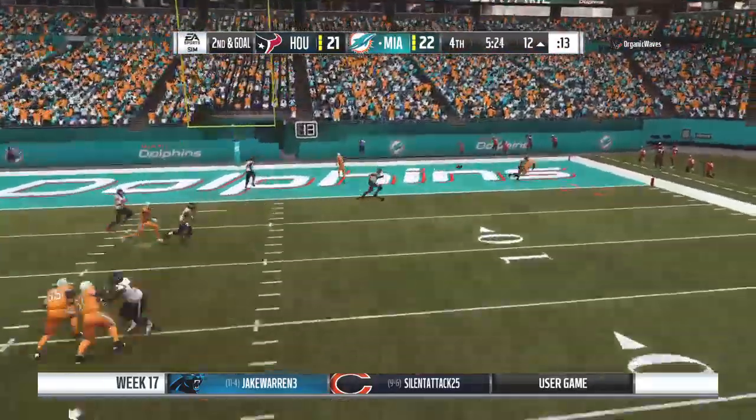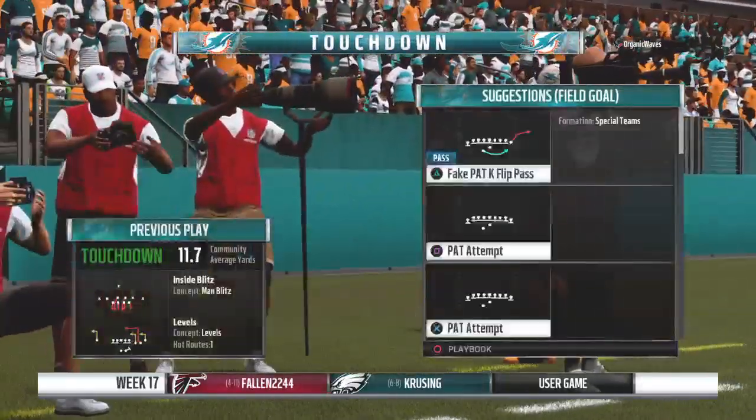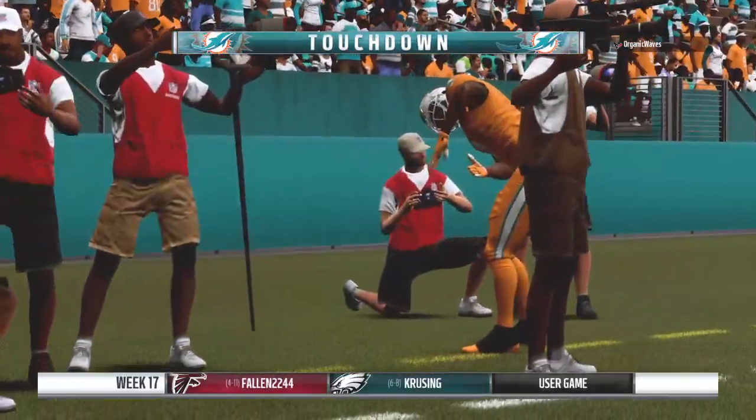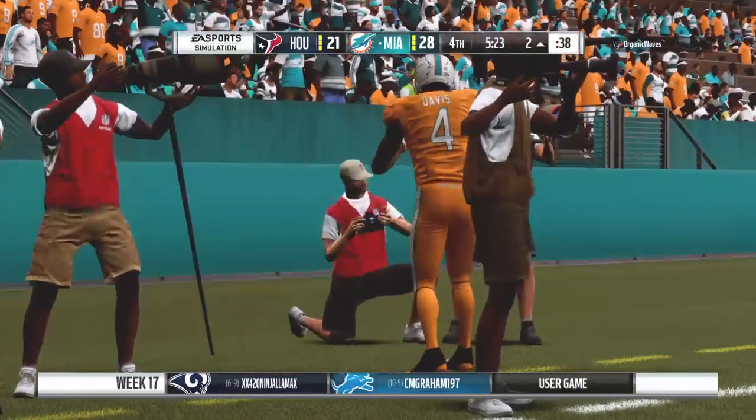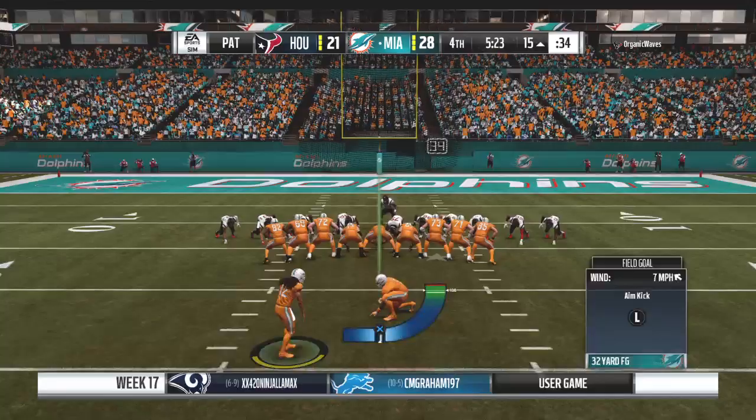Now a shotgun snap as they'll look to throw. He's got it. Touchdown, Dolphins. As his guys are in for 6. And the Dolphins use the short field to their advantage as they cash in for 6.